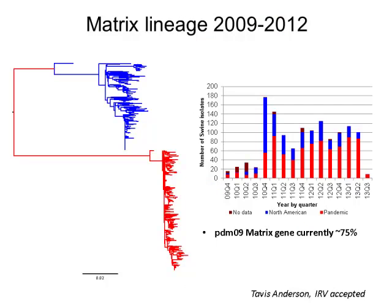And then our surrogate for reassortment is the matrix gene. What we've seen over time, the blue is the triple reassortant or North American lineage matrix, and the red is the pandemic. We've just gradually seen the pandemic matrix gene taking over the endemic swine viruses, so that now about 75% of the viruses that we sequence have this pandemic lineage matrix gene. Whether it is contributing to fitness of the virus, we're not really sure, but based on what we're seeing here, there is some advantage for our endemic strains to pick up this pandemic matrix gene.